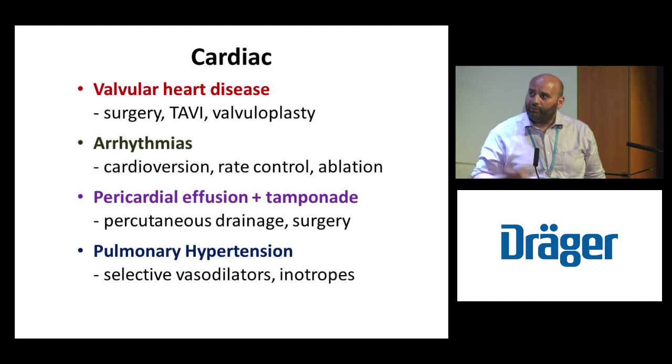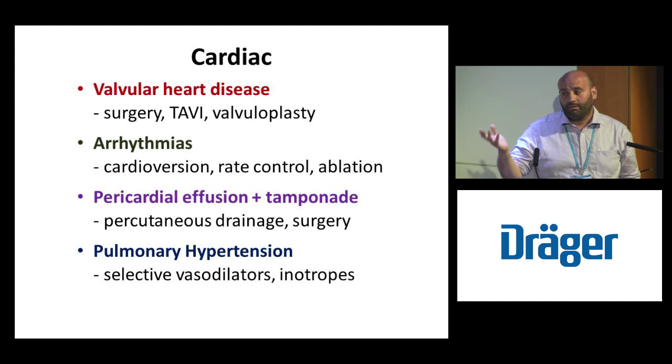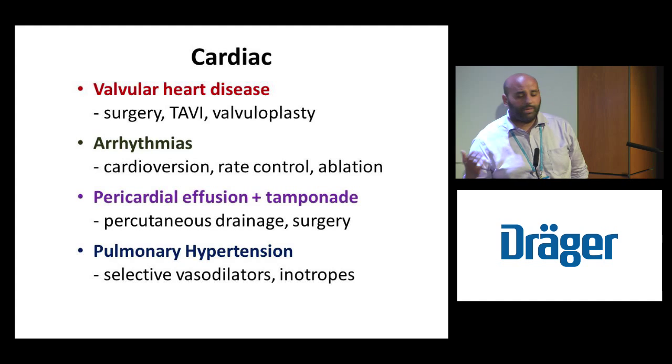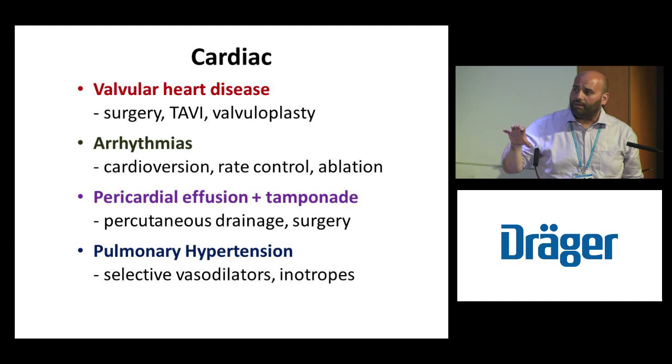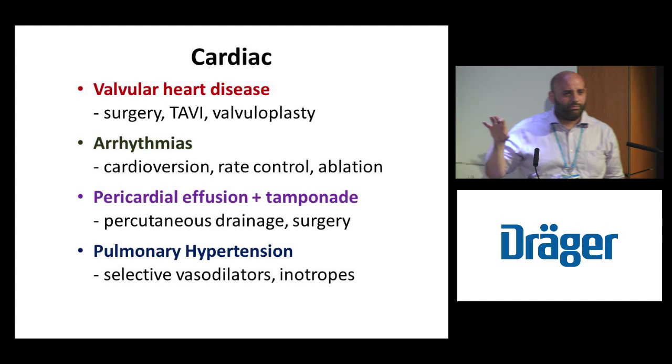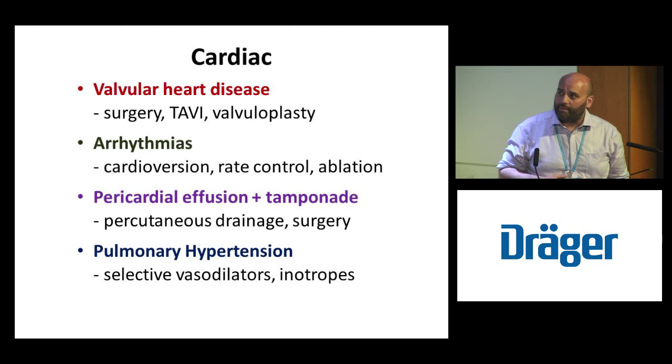which allows the person to move forward in terms of their weaning, because obviously these conditions are largely associated with low cardiac output states, arrhythmias, pericardial effusions. With my other hat on, I unfortunately see people who usually have pulmonary hypertension, not in the idiopathic realm, but usually in association with other conditions, and quite often just supporting the pulmonary vasculature and helping the RV can move that patient forward.